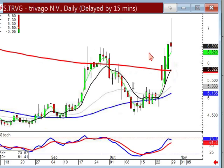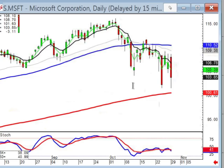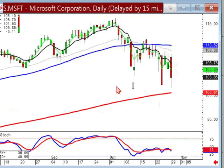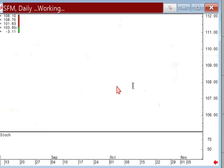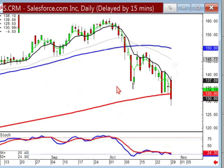Microsoft. If you're short, stay short. It still has the prospects of coming down here to the 200-day moving average. And this one, if you went long today, it has to open positive and trade positive. It needs something bullish to tell you they're going to move you up away from the 50-day moving average. Salesforce, stay short, as long as it stays below the T-line.